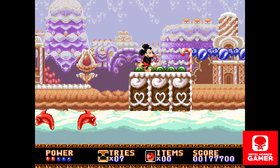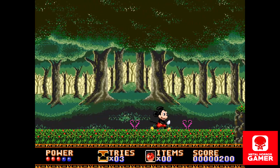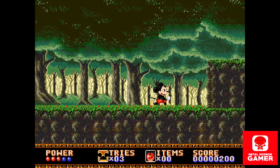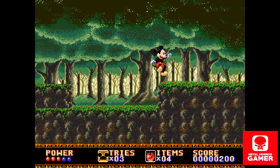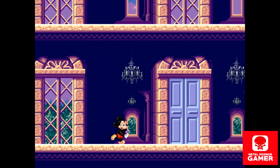I think we all love the track in the first stage though. It's just a catchy and memorable tune. Overall okay, but could have been better. Each world is behind its own door in the castle, which is a nice way to separate all the worlds.